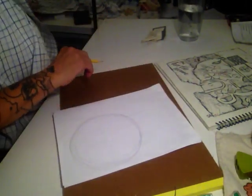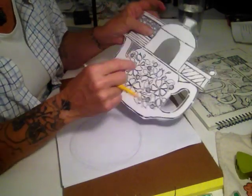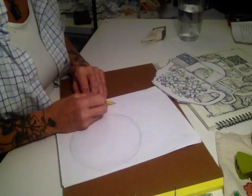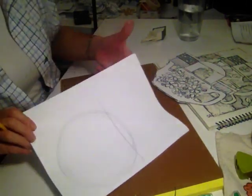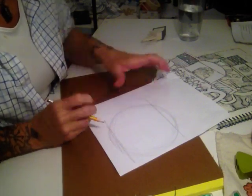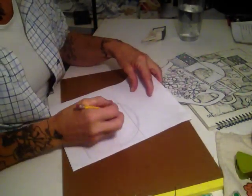On top of that circle, we're going to put the sugar dish. I didn't like the window that I drew, so I took the window out of there. We're going to draw a line along the top of our circle. Let's draw a line along the bottom, too, because that's the ground that the teapot would sit on.